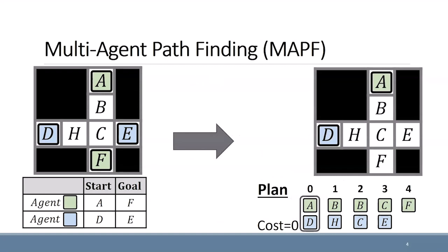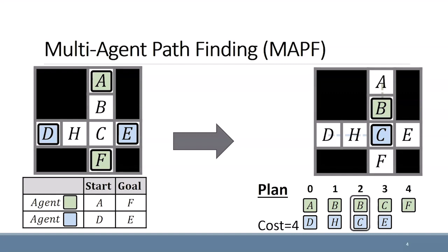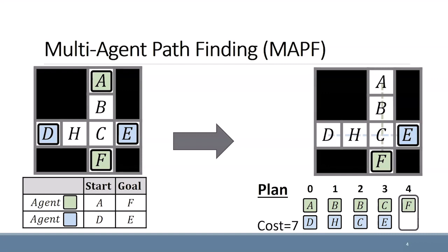Here, we can see a possible solution for this example. In time step 0, both agents are at their start locations. Then, the agents move to location B and H. At this point, one of the agents must wait to avoid a conflict, and only the blue agent moves. The agents now move to locations C and E. And then, only the green agent moves to its goal location, and a solution of cost 7 is achieved.